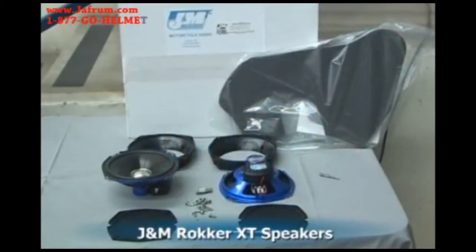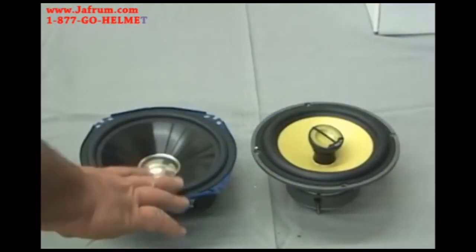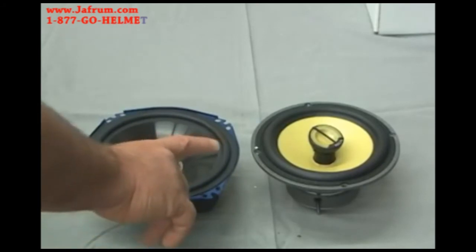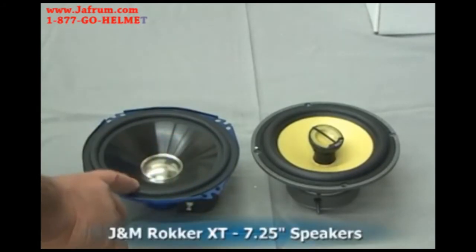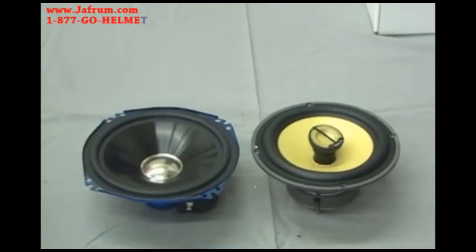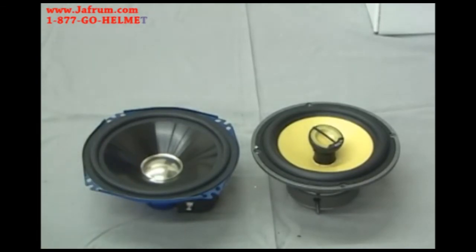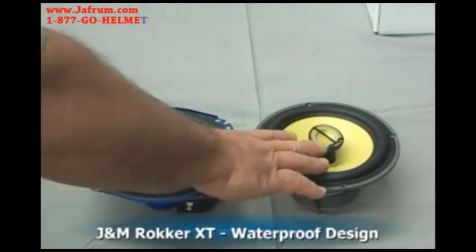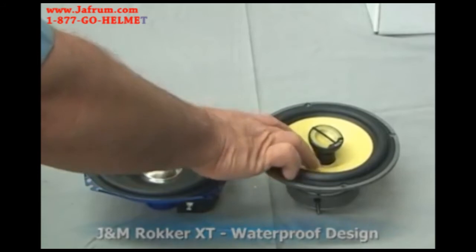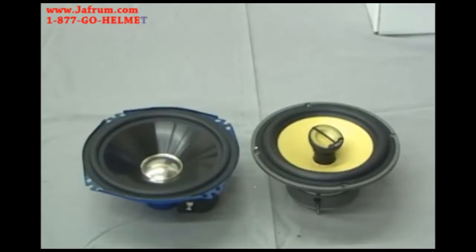Now we are going to install the J&M Rokker XT speakers into the fairing. One of the advantages of the J&M Rokker XT speaker over the Focals is their larger diameter, 7.25 inches compared to 6 inches. The lightweight injection molded polycarbonate cone on the J&M Rokker XT speaker is completely waterproof from the front side, as compared to the open cone design around the tweeter stem used on the Focals.